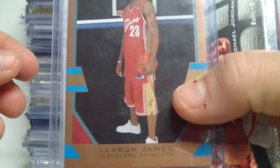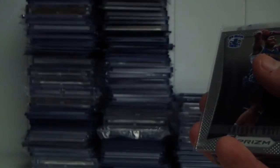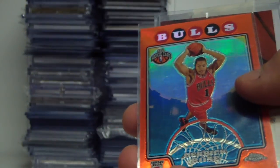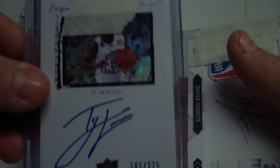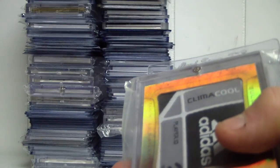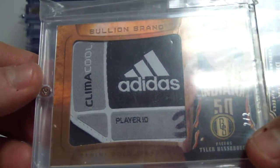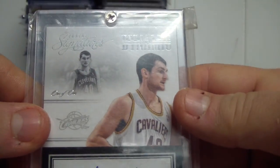Magic Johnson, LeBron James, some Anthony Davis, another Michael Jordan jersey. Derrick Rose, Shaquille O'Neal, another Michael Jordan card here, and then I believe a lot of the rest of these are from Tim. Simply amazing cards he always sends in. Tyler Hansbrough, Clyde Drexler. A lot of these cards are actually one of ones, in case anyone's wondering.